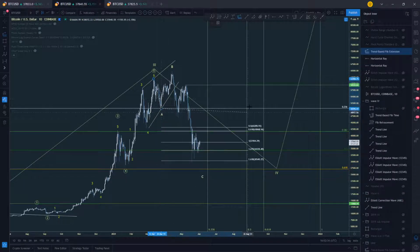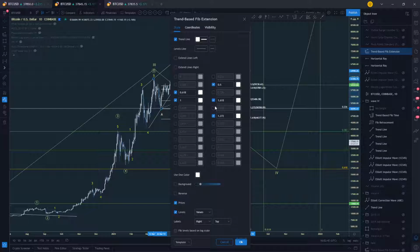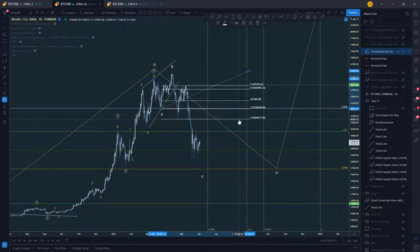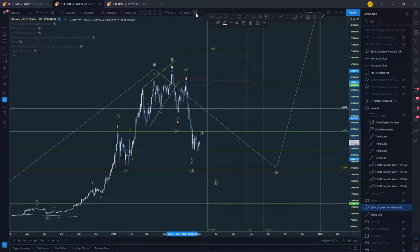Usually we expect 1.618 for wave 5, which is here, so we'd really need a lot more down. But it's still a correct way of counting it. And if we take the 2.61, we are at it. So that's not my favorite count either. I will stay with that. Okay.